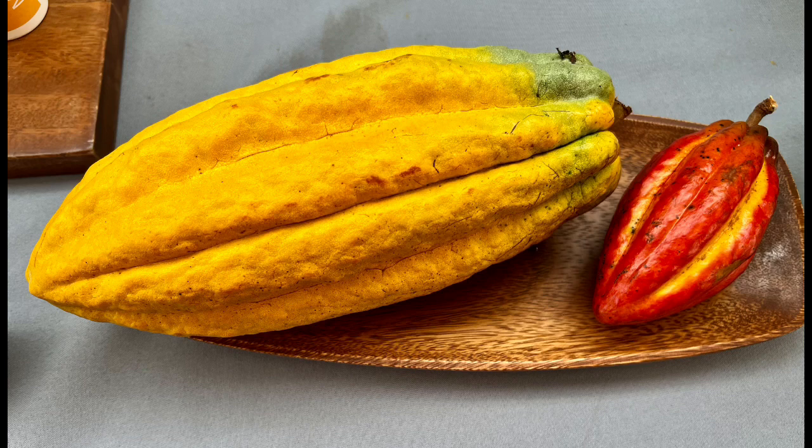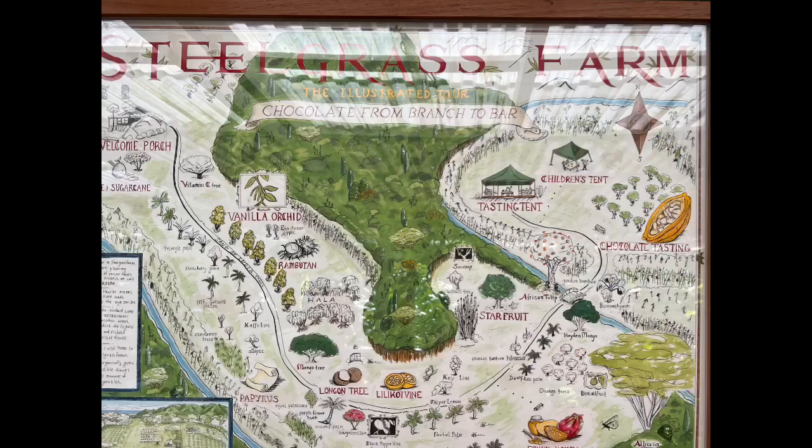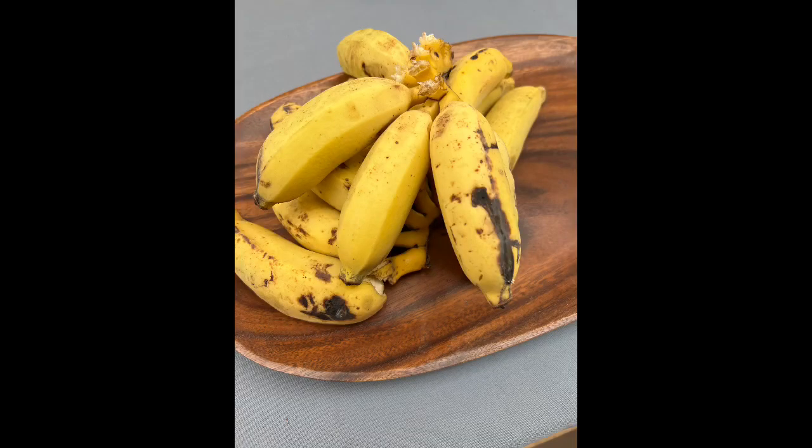Now, in the factory, once they receive these cocoa beans, they crush these up. This is what the cocoa bean looks like before it's roasted. It has that really sweet jelly. This is what the cocoa pod looks like that it's grown on the tree. This was just a map of the farm. And these apple bananas are grown wild in Kauai.